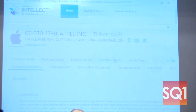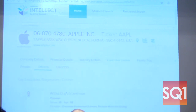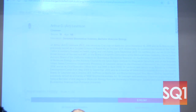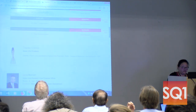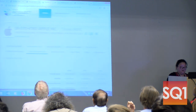Like I had said also, if you look at executive details, and because Apple is such a large company, you actually get names of officers, directors, and you also get a bio, compensation history, their education history. So like I said, this is because Apple's a large publicly traded company. But financial details. Oh my.